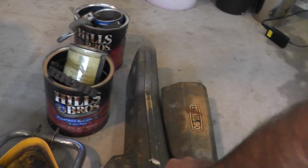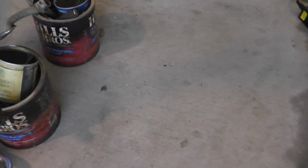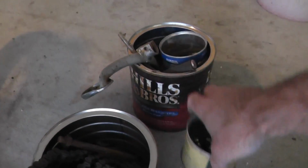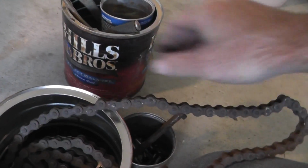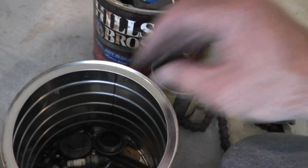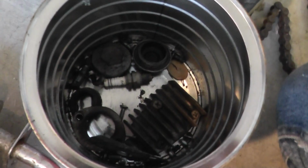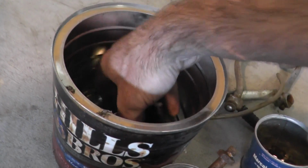Foot pegs, chain guard, skid plate and down tube, frame rail cover. The airbox designates the model of the machine that we're working with, and unfortunately it looks like something stepped on it. And aside from those parts, I just have some coffee cans full of miscellaneous items. Drive chain, cover, spark plug, springs. Oh, here's the high and low range gearbox I was talking about, and who knows if it's all there.